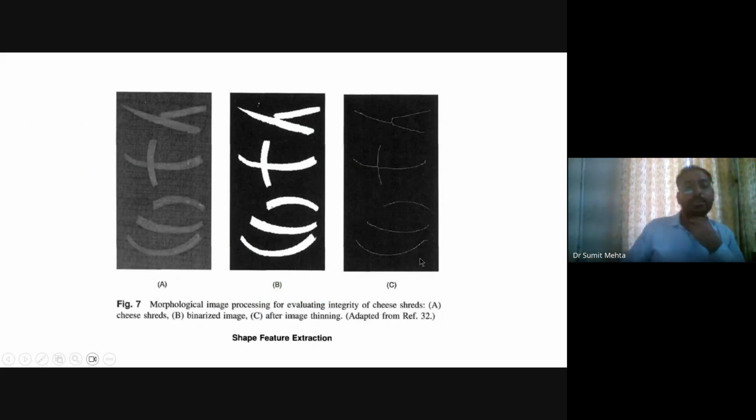So what we have done in the feature extraction, we can see in the first image, where is the real image. First, we have to binarize the image. We have to minimize the errors. Then we convert the whole image into an image thinning system, which will analyze only the features, only the shape feature. Like this is the whole thick image. We will convert this image into the thinning system, and finally we have to analyze the shape feature extraction.